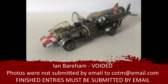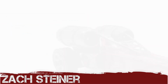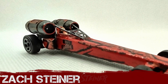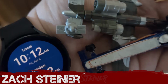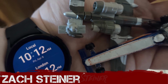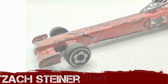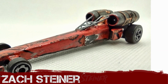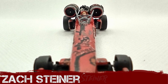But let's start with someone who did follow the rules and submitted a fantastic jet-powered drag racer. That's right, we're looking at Zach Steiner's entry, the Girl Gang Red Angel. So this is a very nice, very simple build made out of what looks like, I want to say, an old Transformer toy, but a little sort of bomber jet engines off the bomber plane there on a Hot Wheels drag racer. And if you imagine a stereotypical drag racer, this is what it looks like.